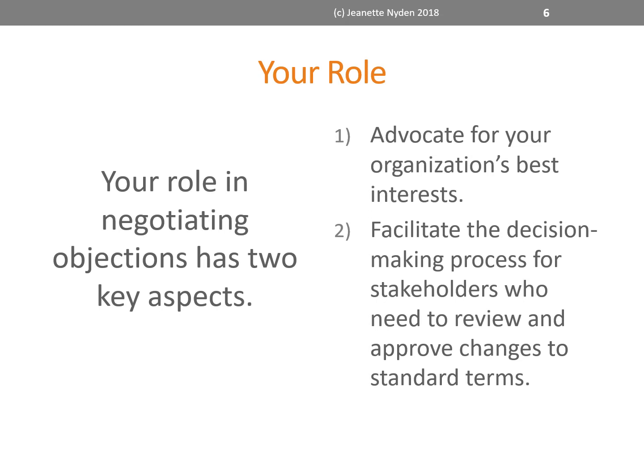This is precisely where you can develop and use and leverage your professional judgment as a contract professional. When you're facilitating the decision-making process, you're going to the stakeholder to review and or approve any changes or objections to any standard terms that your organization might have. Because contract terms can impact various parts of each organization, there could be many different stakeholders that are part of this decision-making process to approve or reject the red lines or changes to the contract terms.